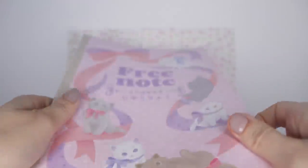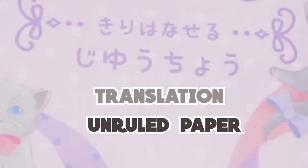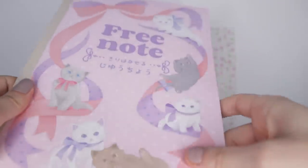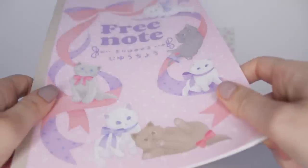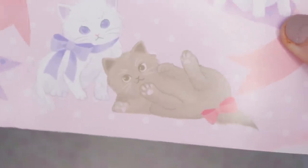The first thing I got was a kitty cat notebook. Or as the kids call it these days, a free note. I think my Japanese is not the best, but we have cats and a free note. Who doesn't like cats, honestly? Look at him. He is relaxed.